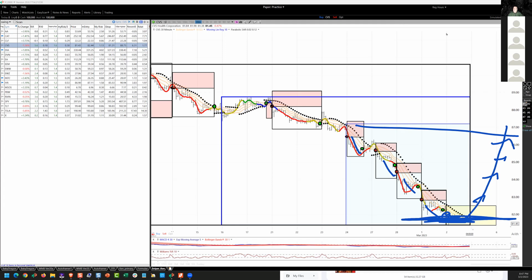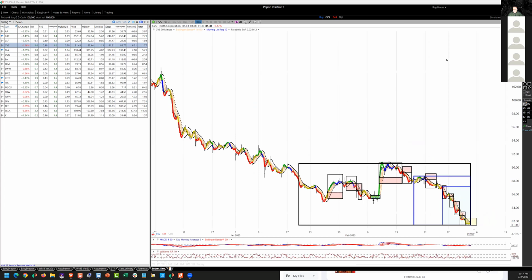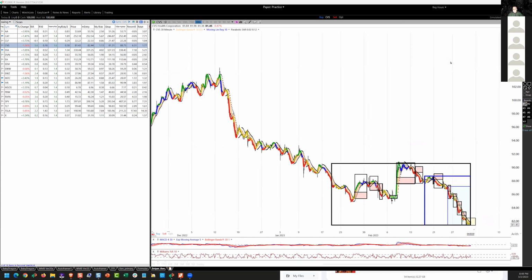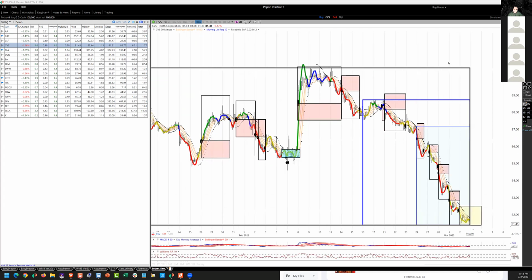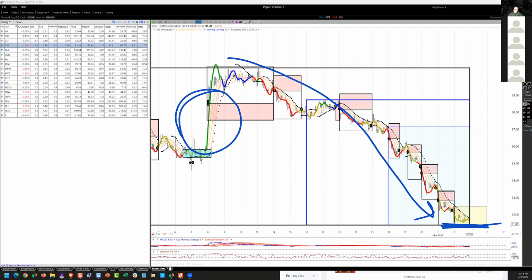Why do I say that? Well, because this is a Godzilla, and it can make those. There was buying pressure on this thing way back here on good earnings, and all it's done is just been miserable. But if this can hold support here at the 30-day low, I'm not opposed to buying that.